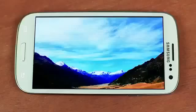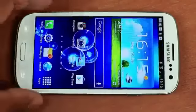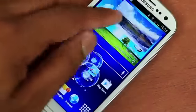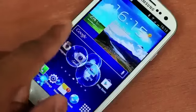But I think that its bigger brother, the Galaxy Note 2, was definitely in the running. Then of course you have the iPhone 5. Those phones are definitely good, but I think the S3 overall, just look at the impact that it had on the cell phone market this year. Galaxy S3 is a phone that you really can't go wrong with.